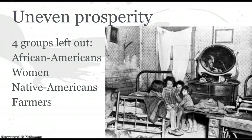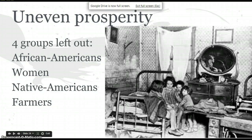African Americans and women who, when soldiers came back, the soldiers got their jobs back and they lost them. Native Americans, though they became citizens in 1924, were isolated on reservations. And the farmers truly suffered in the 20s.